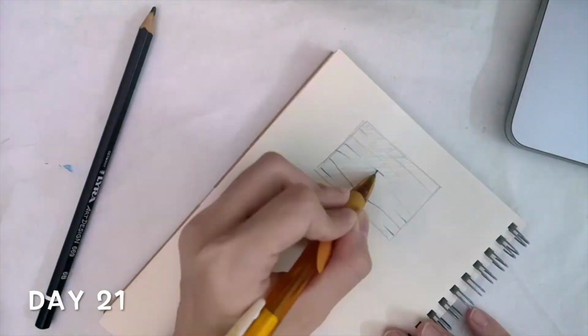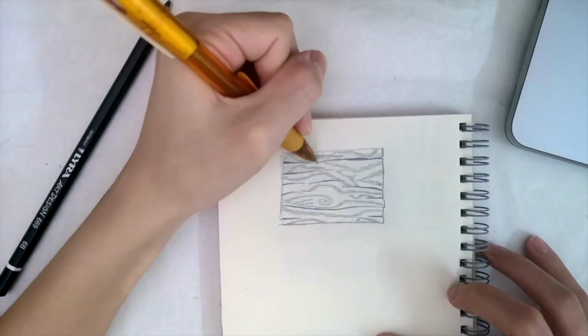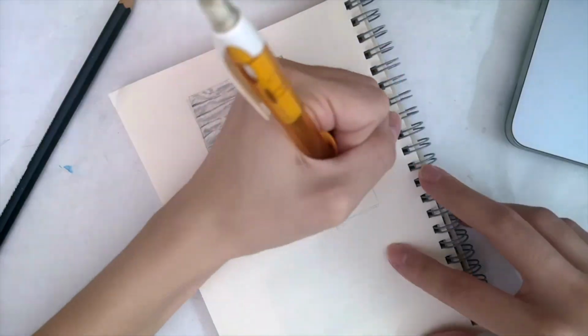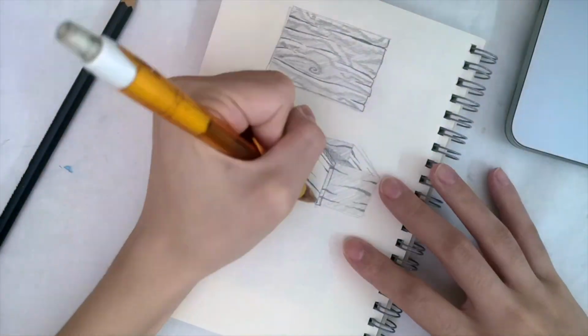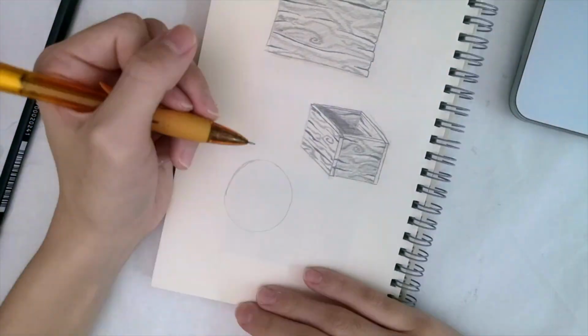Now on to day 21 of this drawing challenge, only one third left to go, and I'm learning how to draw wood here, and it was super interesting and cool to draw this because I didn't think that this would require so much small and intricate details.